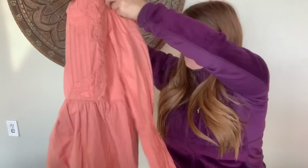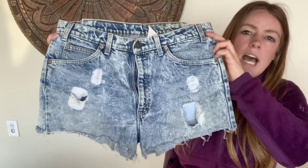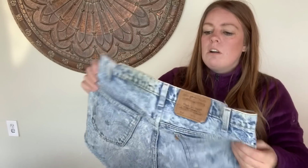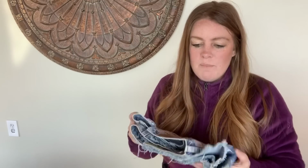So this is the first one. It's a Kate Hudson brand. I think this was in one of my new brands videos, but it's Happy X Nature, kind of a boho line. I was really excited these sold because I kind of wanted to keep them for myself, but they were a little snug. These are orange tab, heavily distressed Levi's shorts. So there's the orange tab, and these were a size 34, so vintage, just a lot of fun. Absolutely loved them. I disclosed all the weirdness of the distressing and wear and marks. So that was the 2nd item in that bundle.